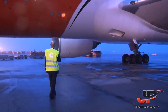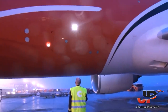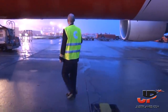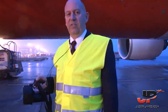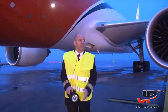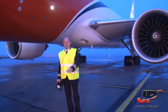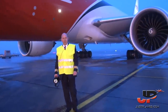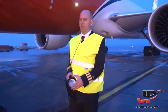Negative pressure relief valves. Also on this side, static ports. And here's another one for cabin pressure. Positive relief valves. And that completes our pre-flight inspection of the aircraft. It's looking perfect for flight. The sun is slowly starting to rise. We have another 20 minutes approximately before we will depart. So we're going to go back inside and complete our pre-flight preparation.